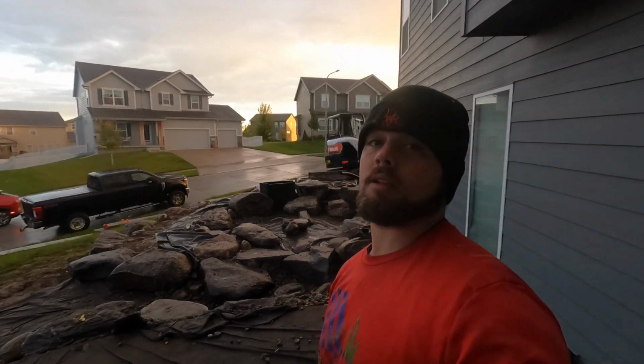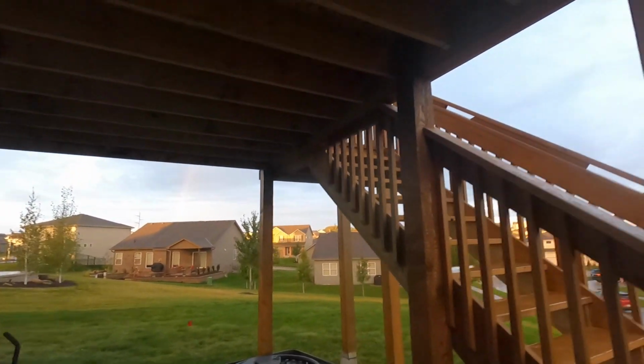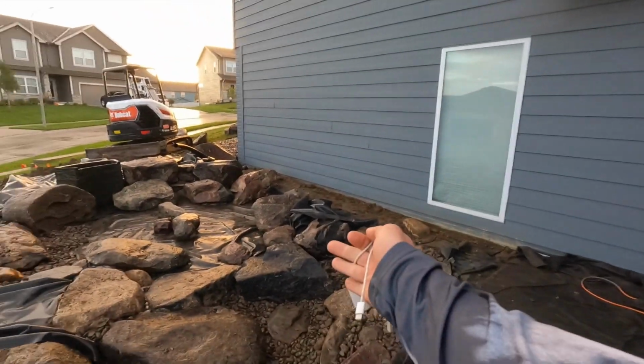Hey everybody. Another rainy day out here in Papillion, but look over there. We got ourselves a beautiful rainbow to start the day. Beautiful rainbow. Oop. With a pot of gold at the end of it.